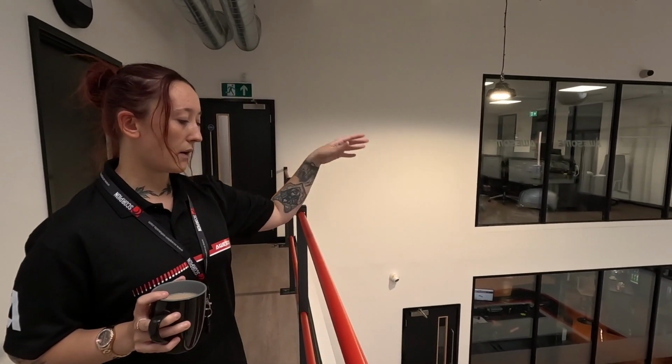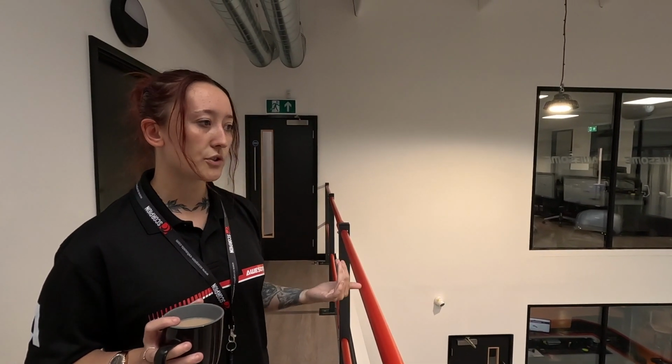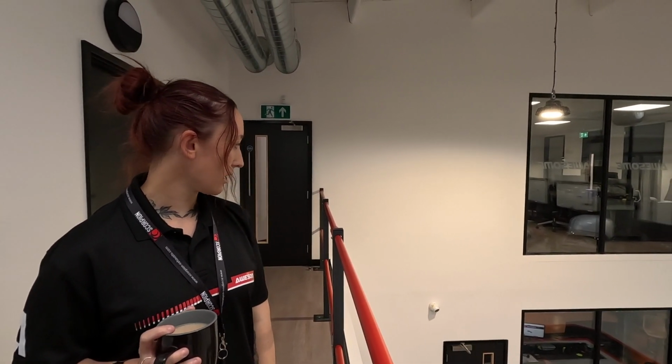So that comes up and out as a scissor lift as well, so in case the technicians do need an additional ramp, we've got that space down there.